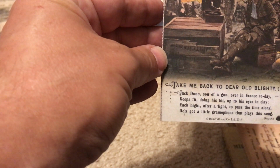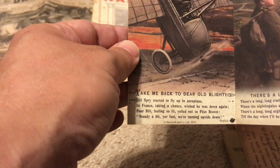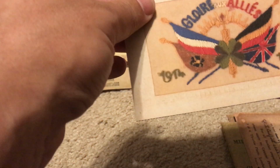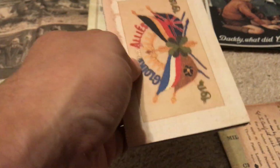Jack Dunn, I guess it's a singer. An ad for a record. And yeah, here's the lyrics to a song that is in here. So, Tommy Lad. I'm not sure if this was a set that you could buy. Yeah, I guess it was somewhat like a souvenir pack you could buy somewhere that had the ad for the song and then these wartime pictures in it.